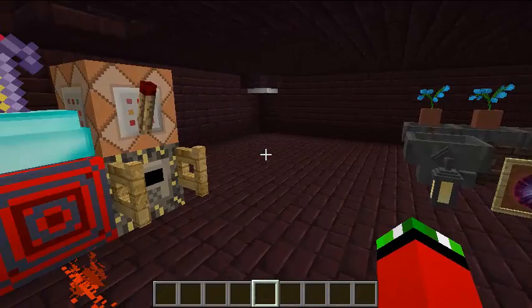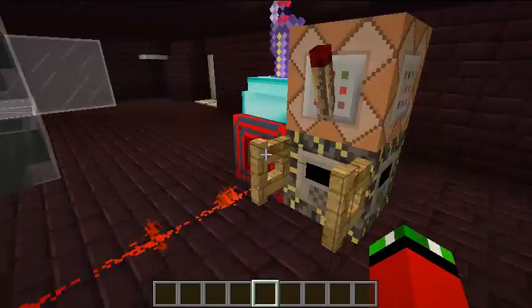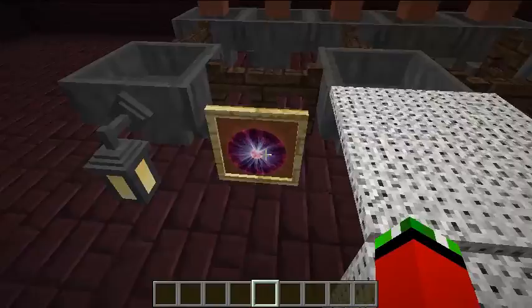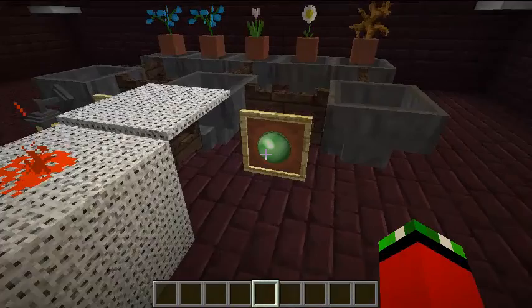Right. She's helping power this big machine. He seems to have it going. And then over here, what's this doing? Oh, I see. So electrons and chlorophyll. Oh, I see. You got all the little plants.